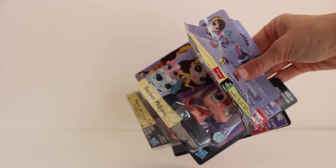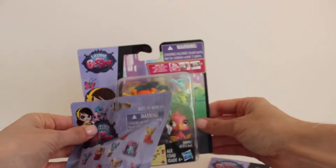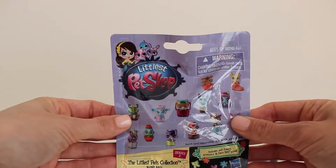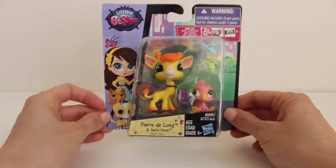Wow, we have a bunch of Littlest Pet Shop toys. We got a set that comes with one pet and a little pet friend. We have a single pack pet. And we also have a Littlest Pet Shop surprise bag. The first toy we'll open up is the two pack.